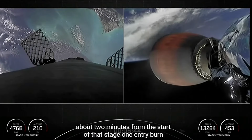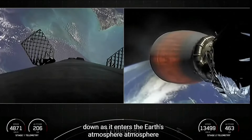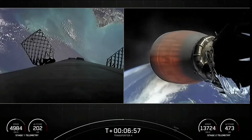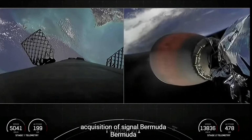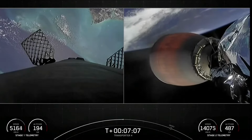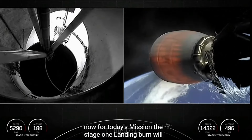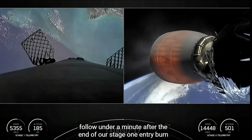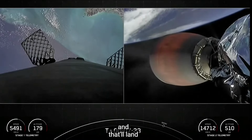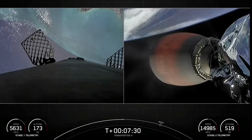We're about 2 minutes from the start of that stage one entry burn, which is about a 20-second burn that slows that first stage down as it enters the Earth's atmosphere. Acquisition of signal, Bermuda. Now for today's mission, the stage one landing burn will follow under a minute after the end of our stage one entry burn. And that'll land the first stage on our drone ship, Just Read the Instructions.